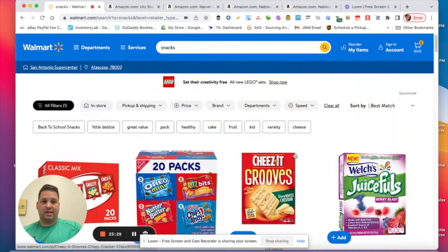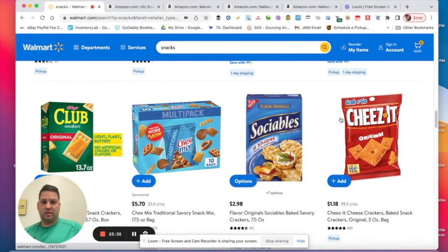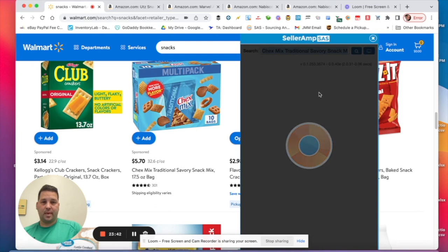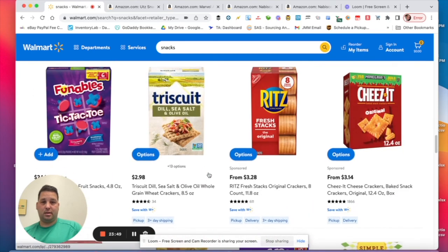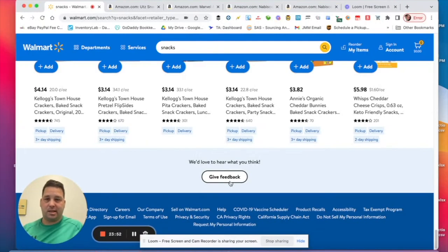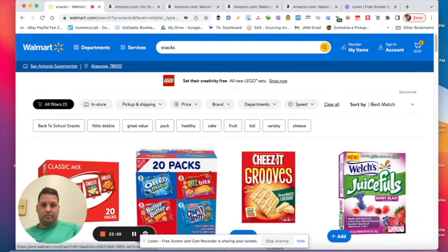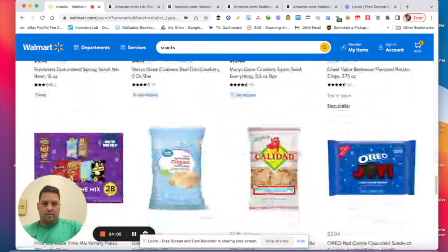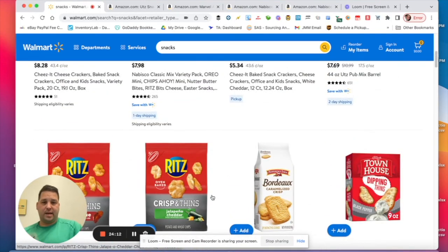Yeah, I want to try to stay away from those bigger ones. That's probably multiple. You don't want to send that in. $1.83. Maybe snacks wasn't the best category to search. Let's see here. I am going to maybe come back. I think we're going to call it there.